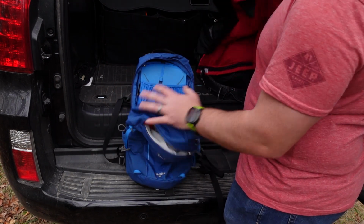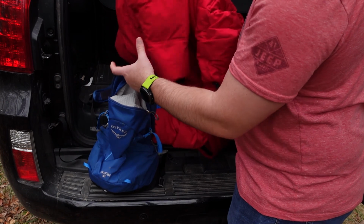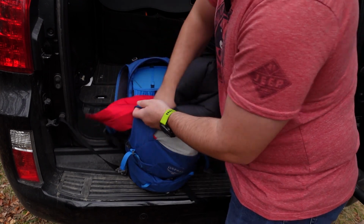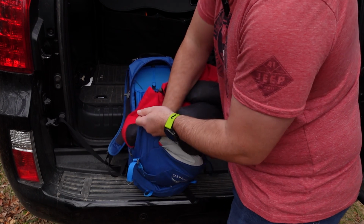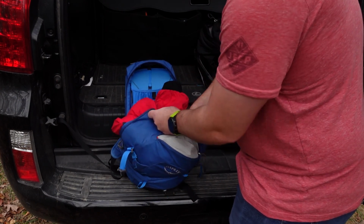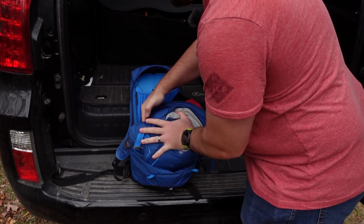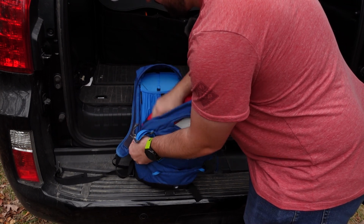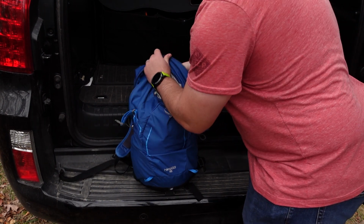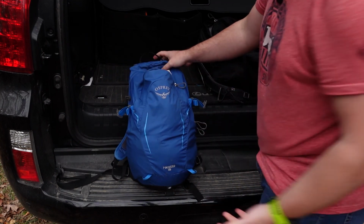Well, what can we do with this? This is a massive, massive coat compared to this bag, but it's that down. You just start packing it in. You can pack it in, get that air out of the feathers, out of the down. There we go. And you want to push it toward the bag just a little bit. There we go. Bag was folded over on itself. There you go. And it fits in there perfectly.